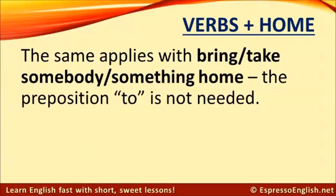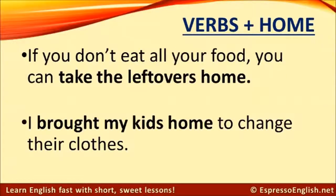The same applies with bring somebody or something home and take somebody or something home. The preposition to is not needed. For example, if you don't eat all your food, you can take the leftovers home. I brought my kids home to change their clothes.